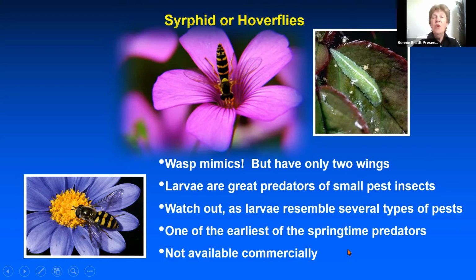They are one of the earliest emerging of the springtime predators. They are definitely out now, and that's one reason why I put them first. They're one of the main reasons why, when you see the first aphids in the spring, you don't want to kill them all, because when these guys come out from their winter hibernation, they're gonna need aphids to eat. They're gonna need a food source, or they're gonna move on to your neighbor's yard or starve. So let's give them a little bit of food to keep them in your garden.